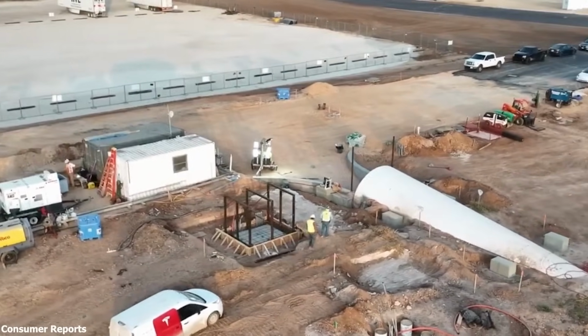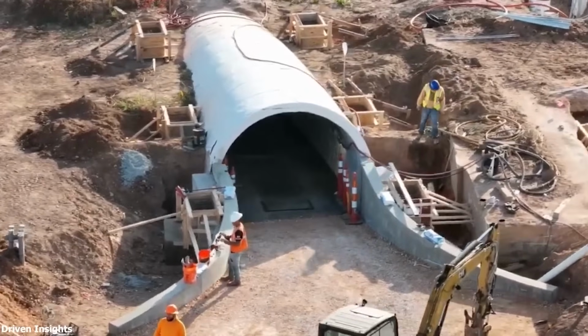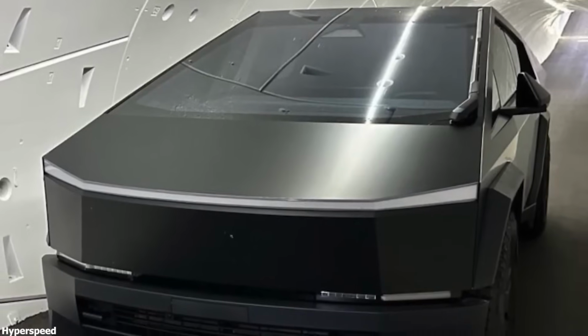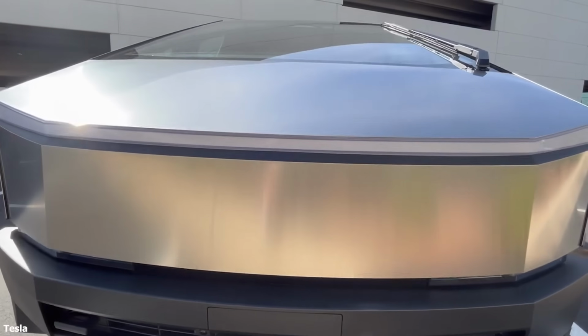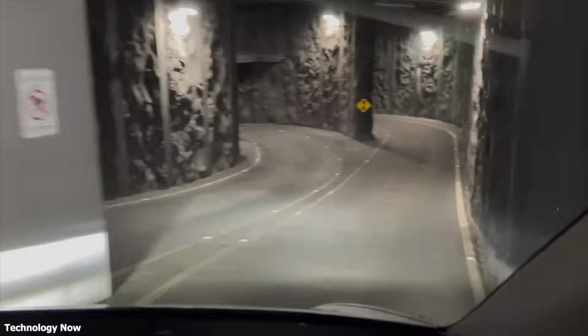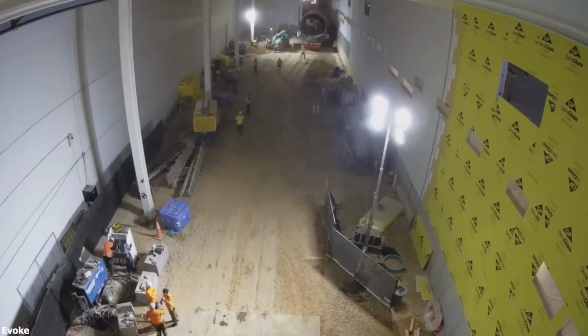It would mark the first time that Tesla's self-driving software is used for internal factory logistics, potentially paving the way for fully autonomous production lines in the future. In 2024, the Boring Company's Prufrock 3 boring machine began excavation beneath Giga Texas. By mid-year, the tunnel was complete, seamlessly linking Tesla's production floor to the staging area.